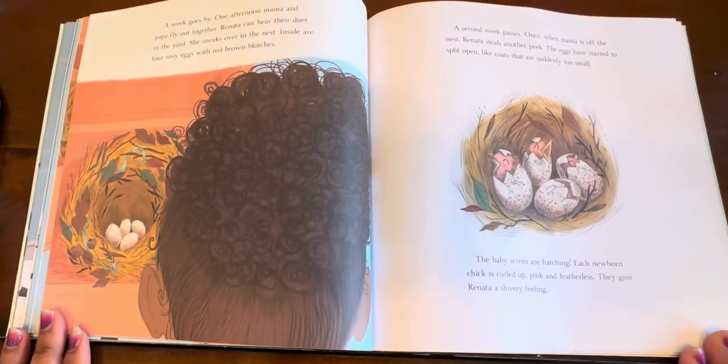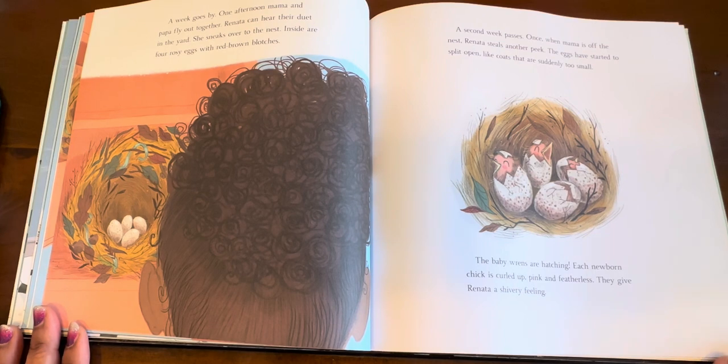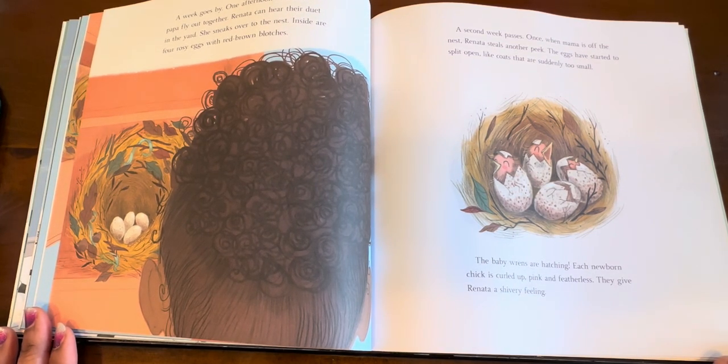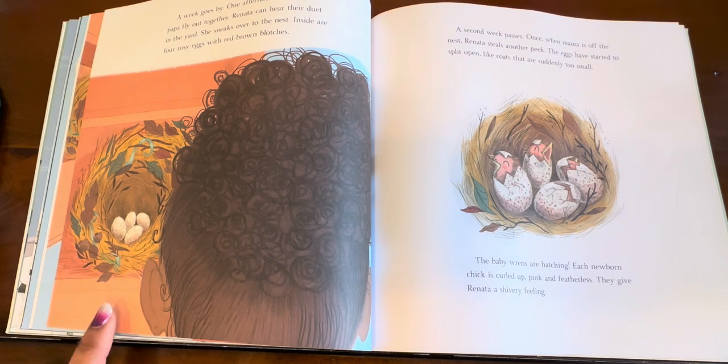A week goes by. One afternoon, Mama and Papa fly out together. Renita can hear their duet in the front yard. She sneaks over to the nest. Inside are 4 rosy eggs with red-brown blotches. So she sneaks over. She wants to take a peek at those eggs.